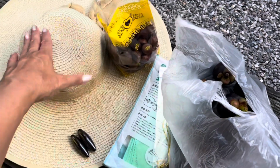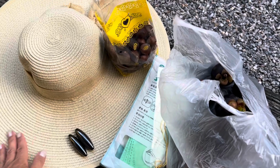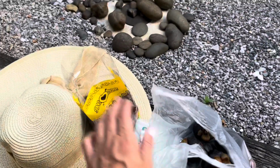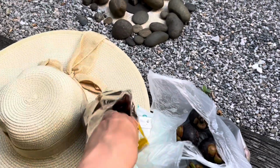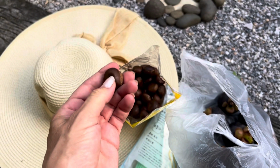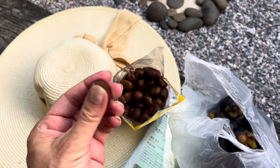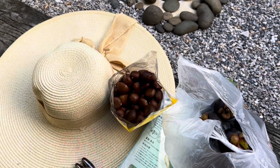Ooh. And I got this hat I needed since my other one disappeared. The other one that I really liked that I got in Sapa. And then I got chestnuts, a bunch of chestnuts. These are such great snacks and healthy. Still getting the hang of it, how I need two hands to break it open.